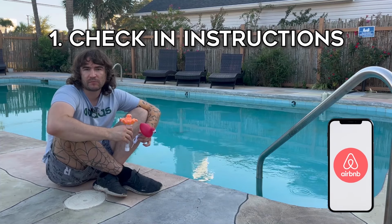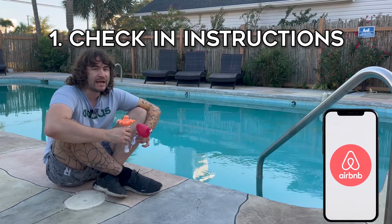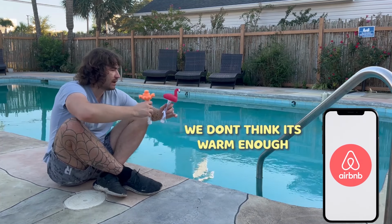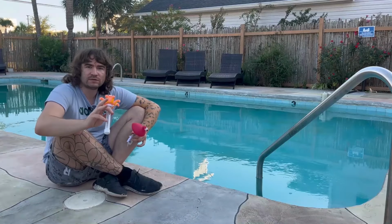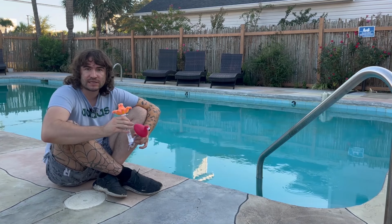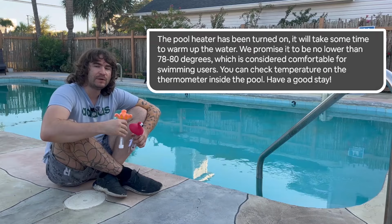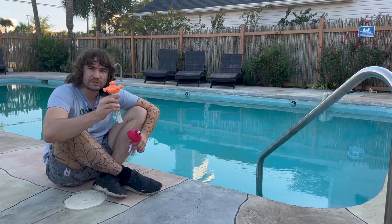Depends. And here are 3 tips if you offer pool heating to your Airbnb guests. You don't want to get contacted by Airbnb guests, and they will be messaging you way more often than you anticipate, asking: is the pool water warm enough? We don't think it's warm enough. We think it's too chilly. Is the pool heater working? We think it's too cold. All this stuff should be eliminated. We personally do it in check-in instructions, when we send the picture of the thermometer, saying to the guests, you will be able to track the promised temperature on this thermometer inside of your pool.